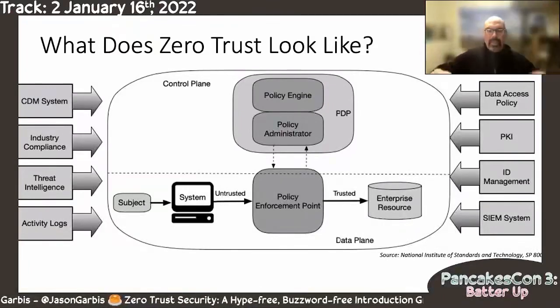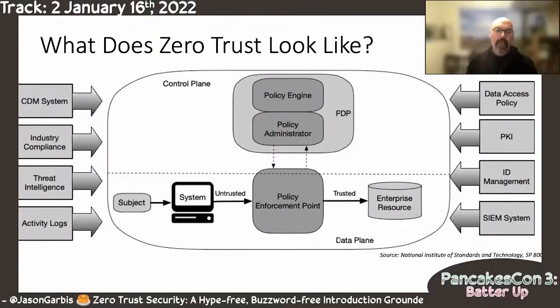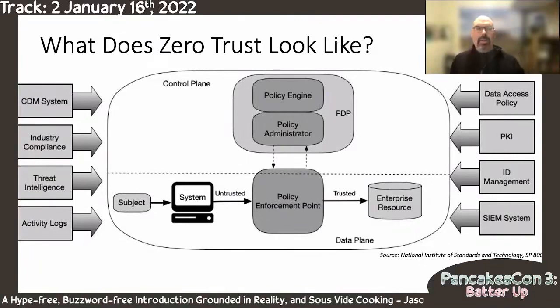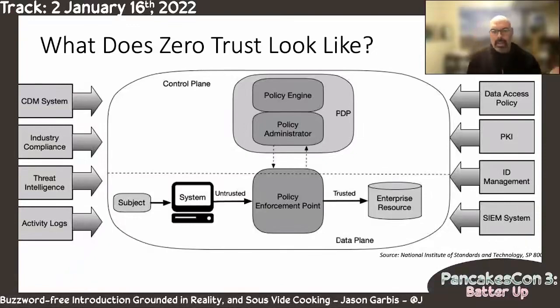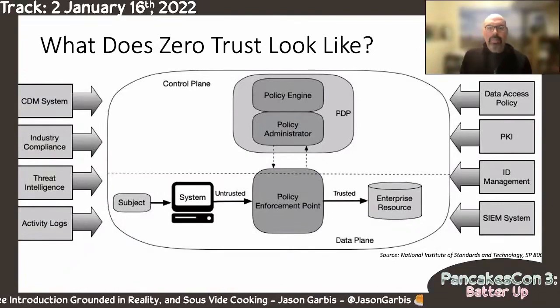You see those 8 boxes on the left and the right side. That underscores the need for a zero trust system to be tied into lots of other elements of an enterprise, whether it's an identity management system to authenticate the user, a security monitoring system, a SIEM system for looking at logs, a data classification system, et cetera. All those things are going to provide both data and events for the zero trust system for the policy decision point to decide, should this identity, should this subject be allowed to access this resource at this point in time?